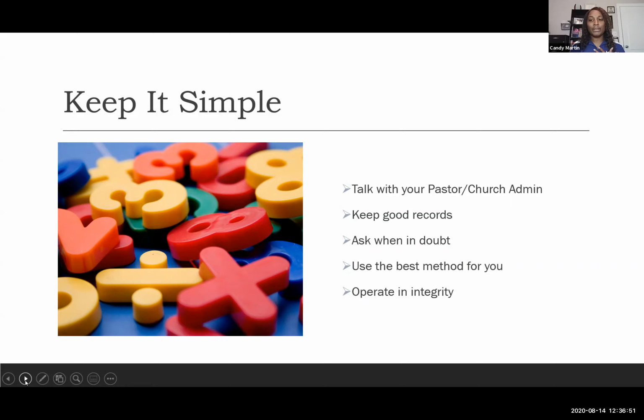I like notebook and paper. You may consider doing it on a spreadsheet in Excel. You may want to use QuickBooks. Whatever method you decide to use, make sure that it's something that is comfortable for you, something that you're well versed in, and always be consistent. So for example, if you're going to do it in a notebook, do it in a notebook. Don't be all over the place. You want to have good records kept in one place.